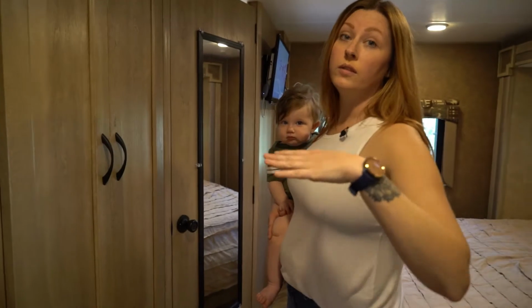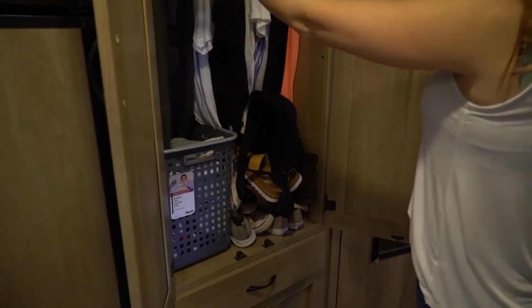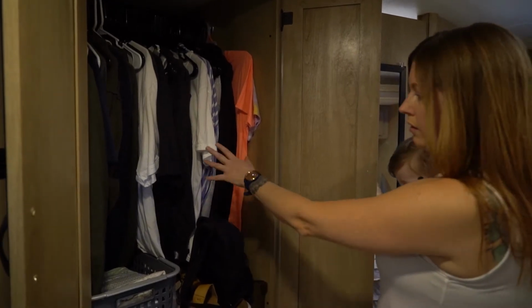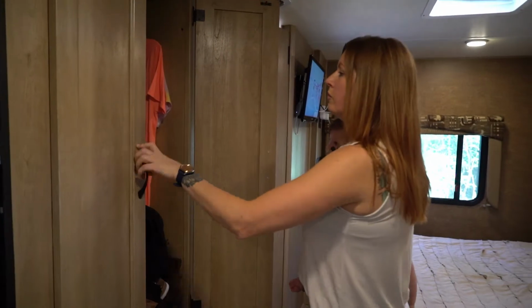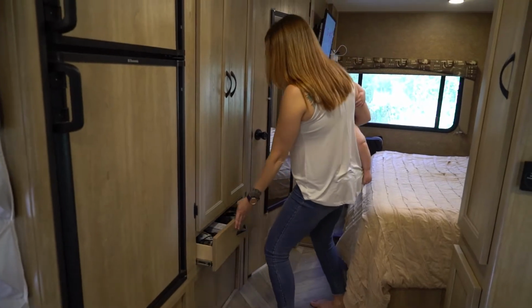That was the other thing that sold us on this RV, is the amount of storage. So we have a closet that we have set up with the hangers with our clothes, another bin for like blankets and towels, and all the storage for shoes, and there's all sorts of stuff behind there as well. Plenty of room for clothing. And then another drawer here. We use this as like a junk drawer.